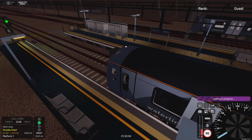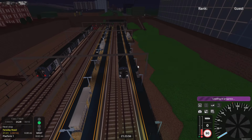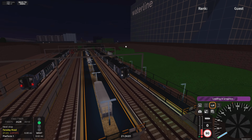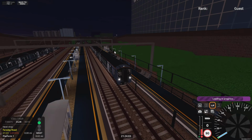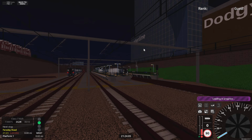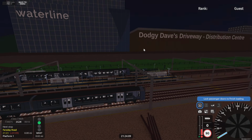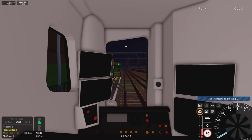This is indeed Faraday Road. So this is quite a big station, and we've got another train over here. We've got another 7:30. Let's wonder if they'll honk back. Probably not. Got a Waterline branded building up here, which is quite cool. And what's it say there? Dodgy Dave's driveway. Right. Right, let's lock the doors.